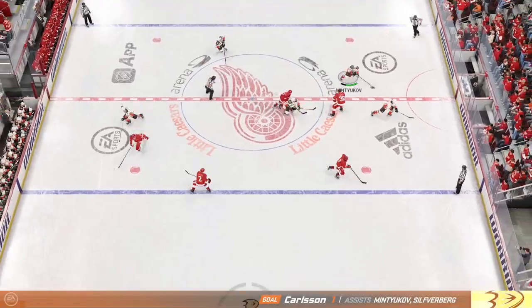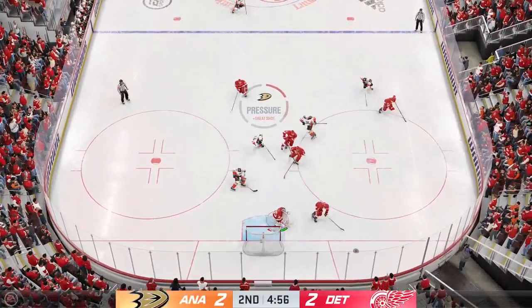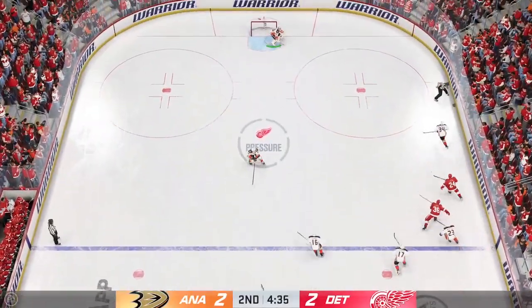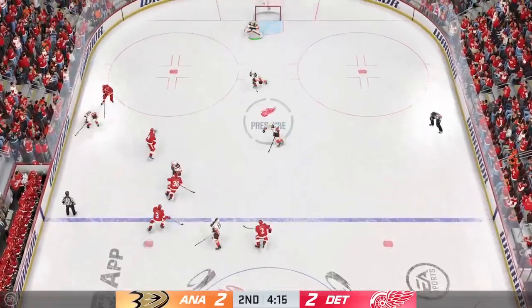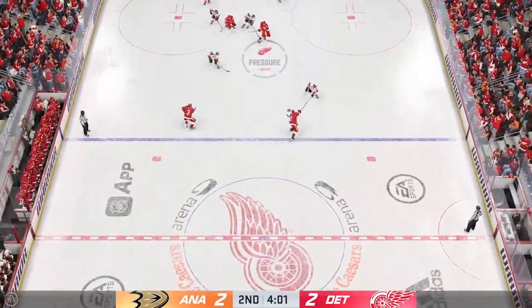The Ducks win the draw here in the neutral zone. Tries to get the puck over to Costin. Sends it deep inside the offensive zone. The Red Wings scoop it up along the boards. Too much congestion in front.